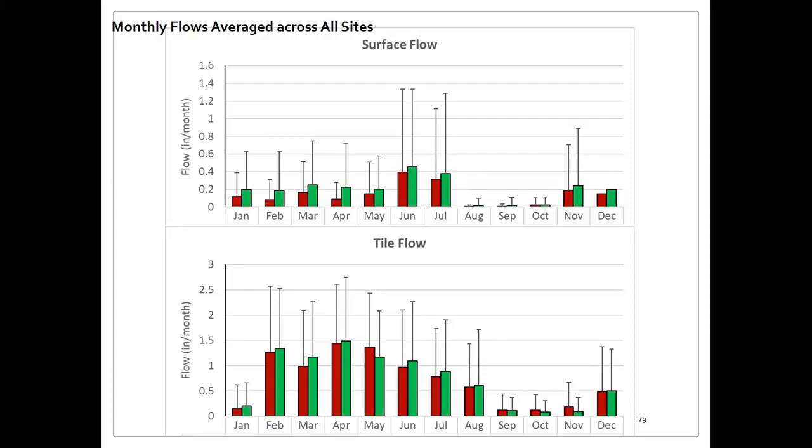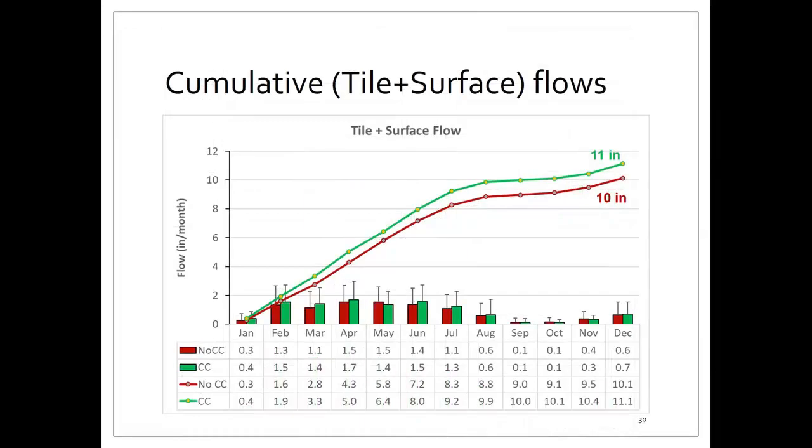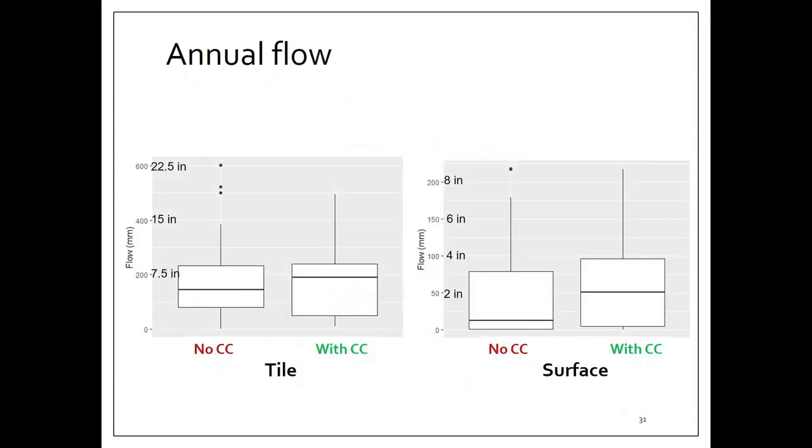Well, this is for surface flows and tile flows, a lot of variability. But only a few months, like May and December, show a lower number. Let's just combine them together and look at it. About 11 inches more tile plus surface flow in cover crop sites than in non-cover crop sites.